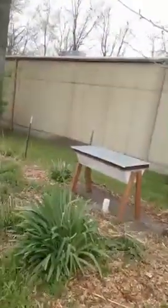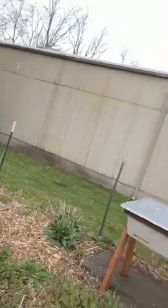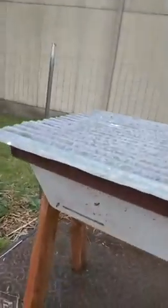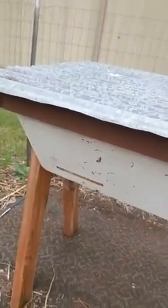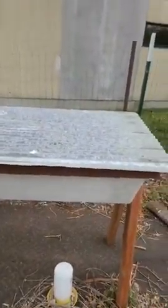Bees aren't quite as active today. A little chillier out, probably about 45 degrees or so out here, so they're not quite as active. Oh, I see one little guy stuck in a spider web there. Let's see if we can help this bee out real quick without bothering the others. Yeah, all free now.